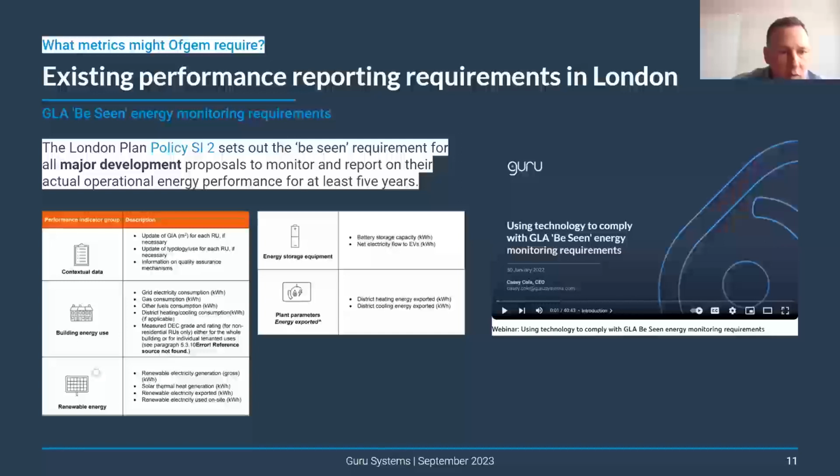Let me just draw out your particular examples. So things like contextual data and then energy use and renewable energy, which relates to carbon emissions. In energy use, then it's checking whether the overall levels of fuel consumption and output imply an efficiency in line with what was originally promised. So this idea of efficiency is key. This idea of testing whether or not the energy system is fulfilling what the spreadsheet says, what the energy strategy said at planning phase, is crucial. It also covers things like energy storage and whether you're exporting from your system. So be seen is one source.